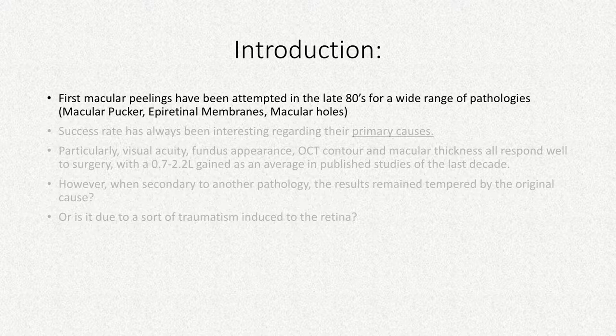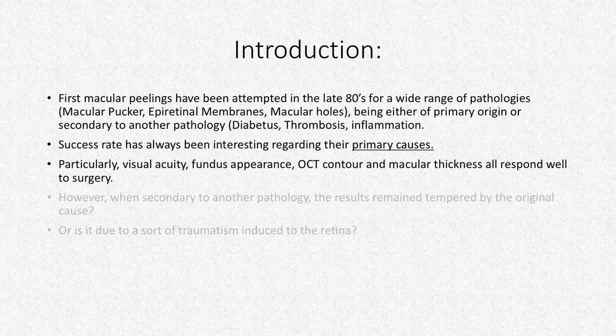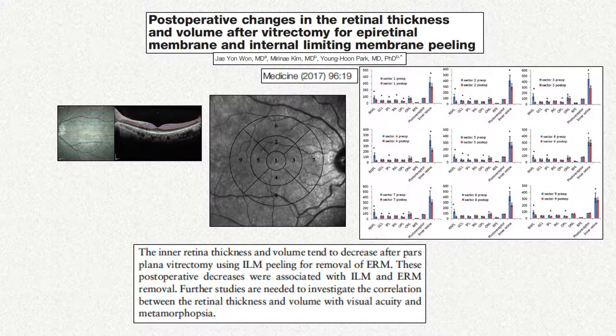First, macular peeling was attempted in the late 80s for a wide range of pathologies like macular pucker, epiretinal membranes, and macular holes, and success rates have always been interesting regarding their primary cause. Visual acuity, fundus appearance, OCT contour, and macular thickness all respond well to surgery. As an example, Wong et al. demonstrated a clear reduction of the inner retinal thickness and volume after ILM peeling in idiopathic epiretinal membranes.